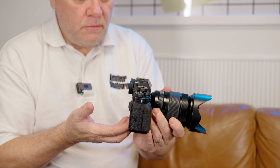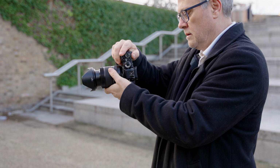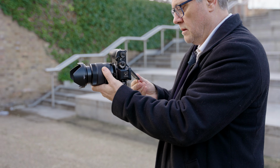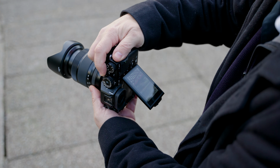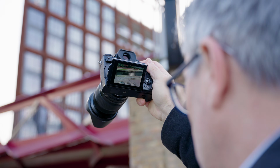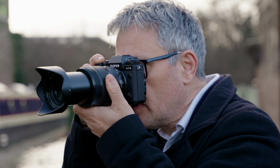It does shoot video, but it doesn't have a fully articulated screen like some cameras do. So if you're into vlogging and videoing yourself, it may not be the best choice, but it does have a tilting screen. So for low level shooting or high level shooting, you can tilt the screen. Overall, though, this is a superb camera that delivers great results in quite a small, lightweight package, which makes it great for traveling.